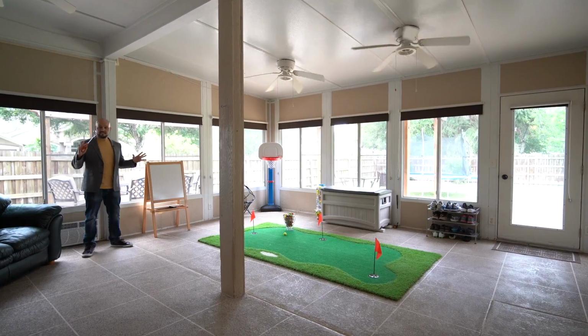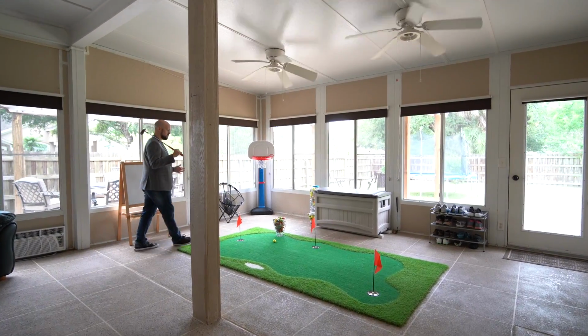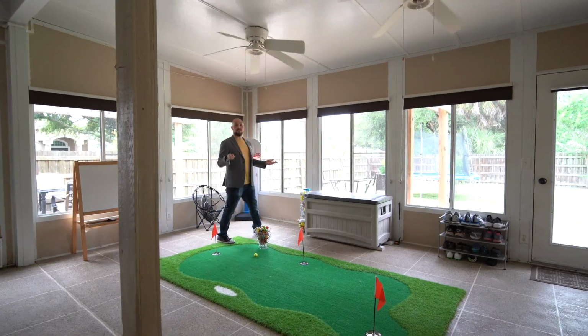Out back, we have a completely enclosed Florida room. You can use this as a bonus room, extra living space, or have your own putting green.